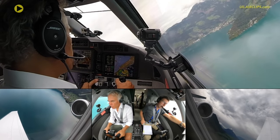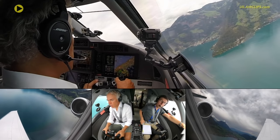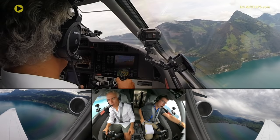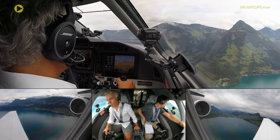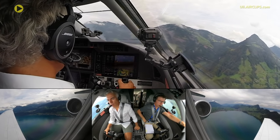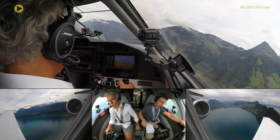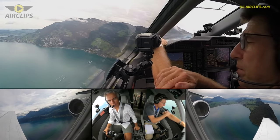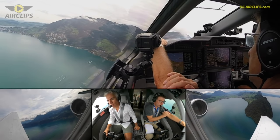So the visual approach you don't have in this plane yet, right? No, because you see, this is the old one. Okay, you need to override, you need to disconnect. You can turn nice, slower, keep 3000 feet, keep the power.